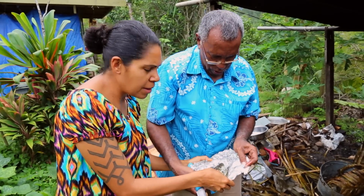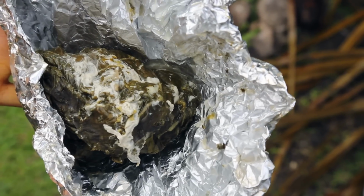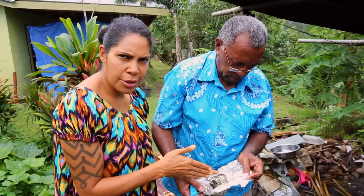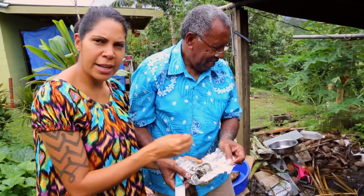So Kami's just showing me this inside. Coconut cream. So this is the polusame, the taro leaf that's been cooked up inside the lovo with coconut cream. So this will be eaten later on as well. It's just a really fantastic, healthy green as well.